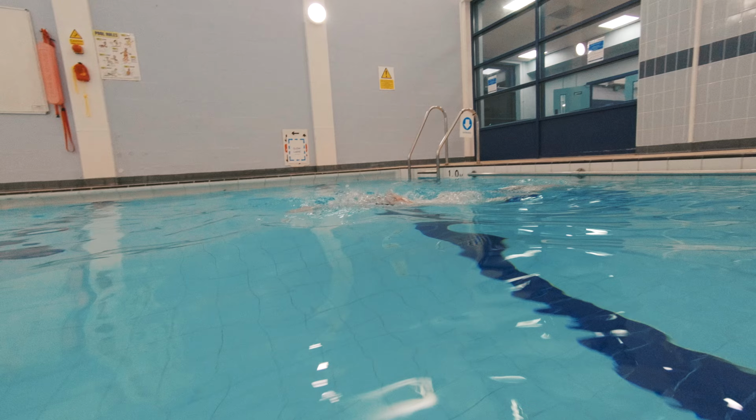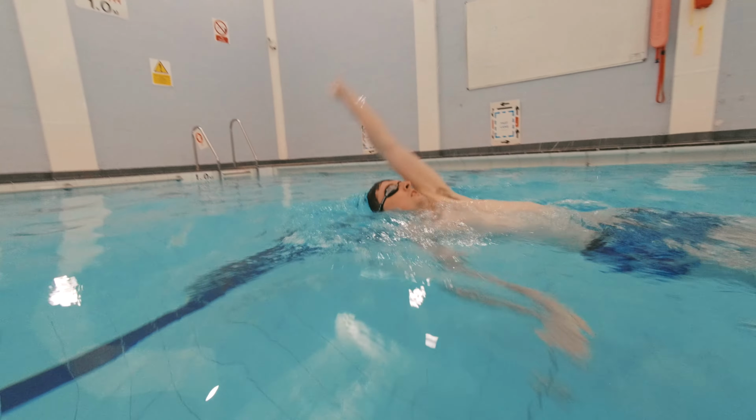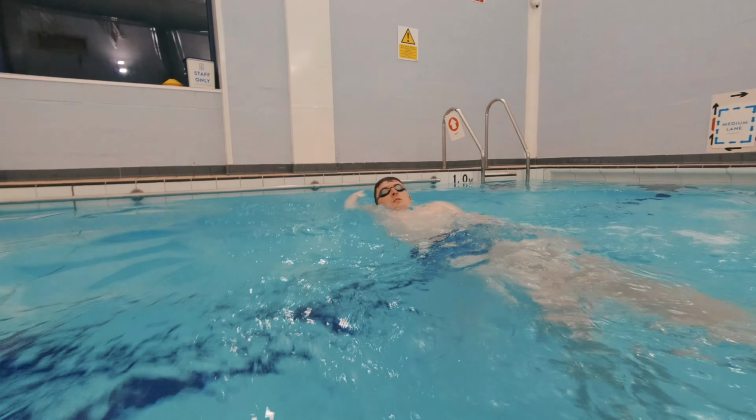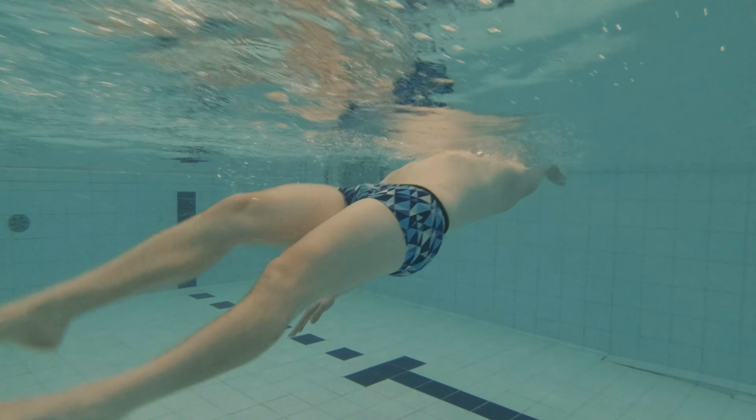Outcome number 8 is to push and glide and travel 10 meters on their back. In this outcome, swimmers have to swim 10 meters on their back without stopping. They don't have to use their arms to complete this, but should always be encouraged to use them.